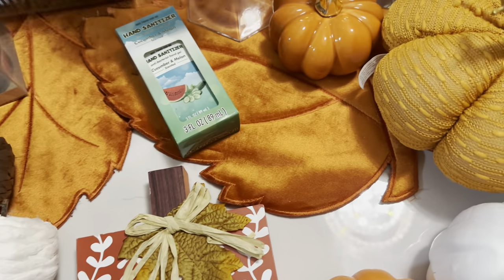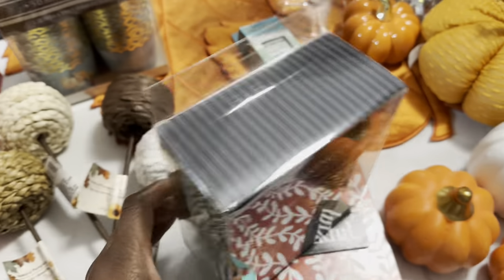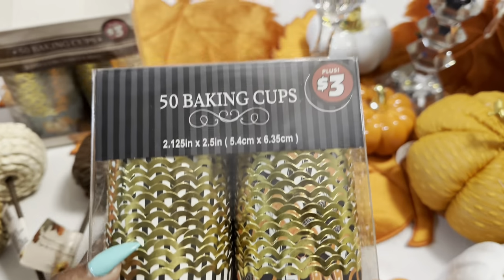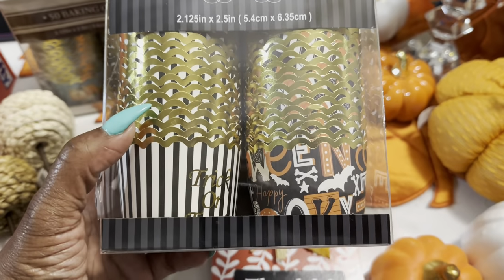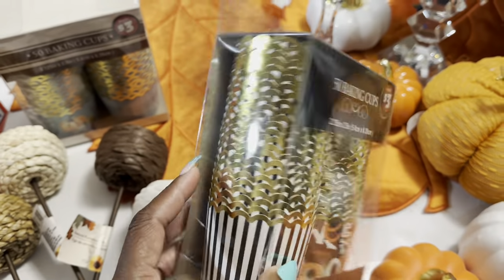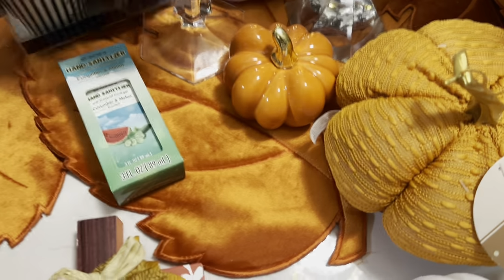But the kids asked me if they could have a Valentine's, not a Valentine's, guys. I can tell I'm Russian. A Halloween themed party. And so I picked these up and it just says trick or treat, happy Halloween. These are so cute. And I love, y'all know I love anything with gold. Gold is my color.